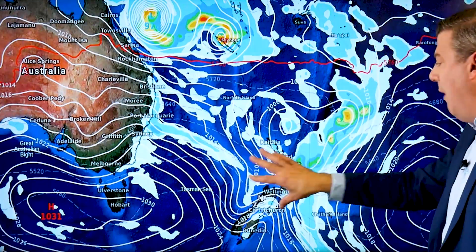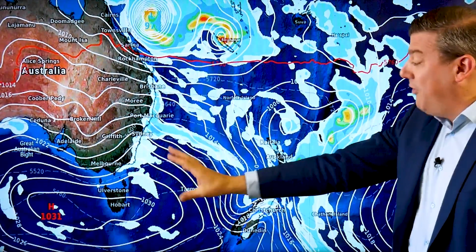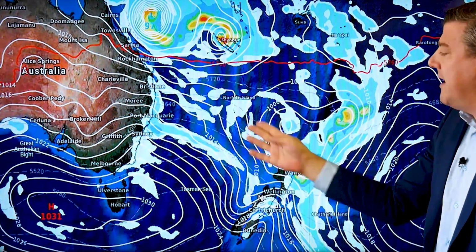Obviously, a lot of people will be asking about this. At this stage, the high down here is the deciding factor. So if this high rushes in quickly, it will stop that low from coming down. It'll sort of bounce it around us or push it into Australia even. If the high stays where it is, that does allow that low to come straight down into the New Zealand area. The modelling isn't sure.